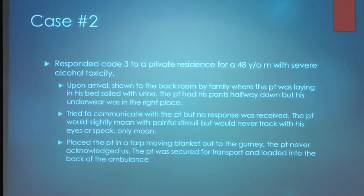All right, case number two, responded code three to a private residence. You'll see a theme here. Patient with severe alcohol toxicity. Upon arrival, shown to the back room by family where patient was laying in his bed, soiled in urine. Patient had his pants halfway down, almost made it, and his underwear was in the right place.